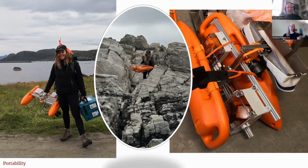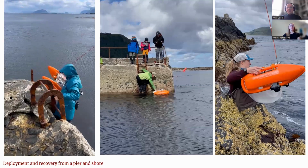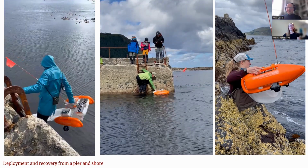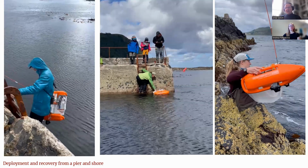And as you also see on the photo on the left, Catherine is carrying 2 boxes. One box contains batteries for basically a whole day of operation, and then also the glass jars into which the filters are being stored. As for the deployment, you can deploy the robots from a pier or from a beach, from a cliff sometimes, and you just throw it in the water.